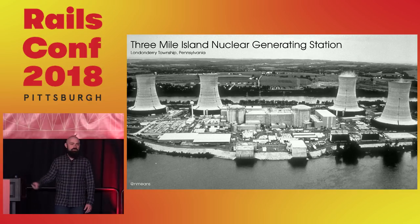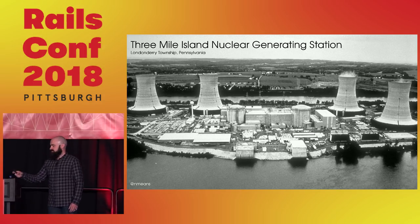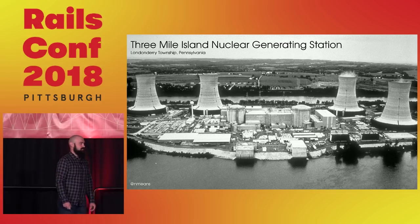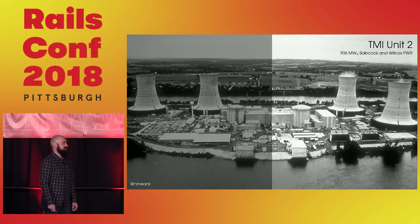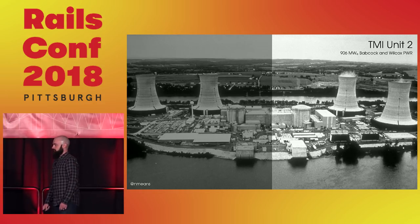And that brings us to March 28, 1979. Three Mile Island Nuclear Generating Station is a two-unit nuclear power plant in Londonderry Township, Pennsylvania. It's about 200 miles from where we're sitting right now. It's built on a three-mile-long sandbar in the middle of the Susquehanna River, about 10 miles south of the capital of Pennsylvania, Harrisburg. Unit 2 is a 906-megawatt pressurized water reactor designed by Babcock and Wilcox.